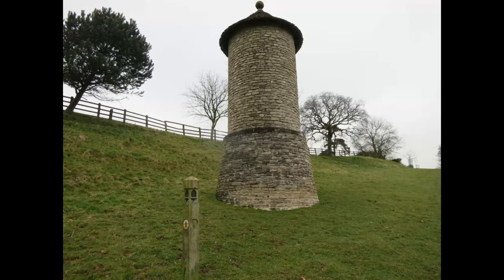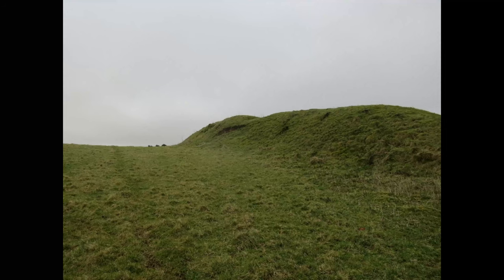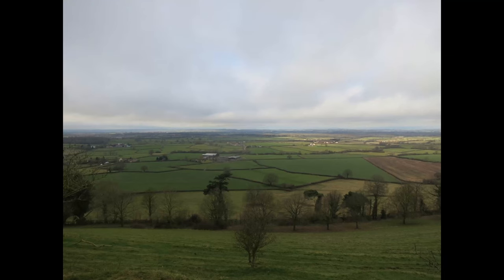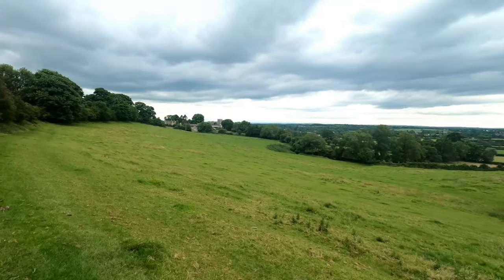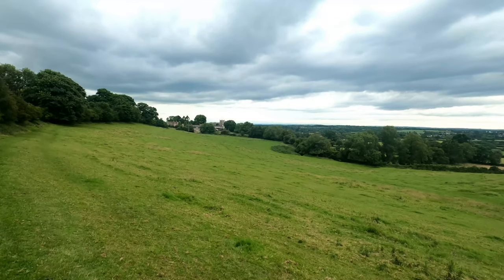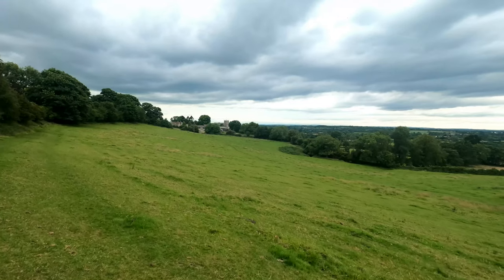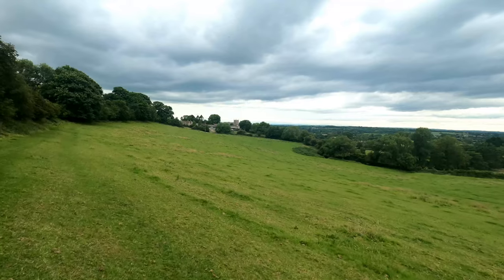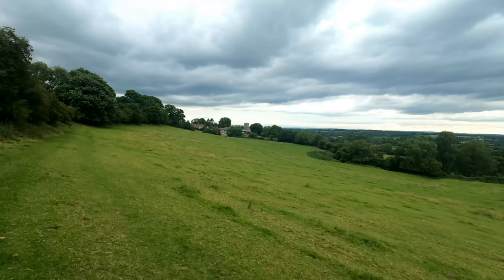So here's some photos from back in 2012 when I did the Cotswold Way of the Dovecot and the fort at the top of the hill. And here's some photos from the view from the fort at the top of the hill. So just over there is Old Sodbury. And there's supposed to be a pub. I can't remember if there's a shop there. I don't think there is. But I've got enough water, a little bit of food. I expect to be by Bath tomorrow still.